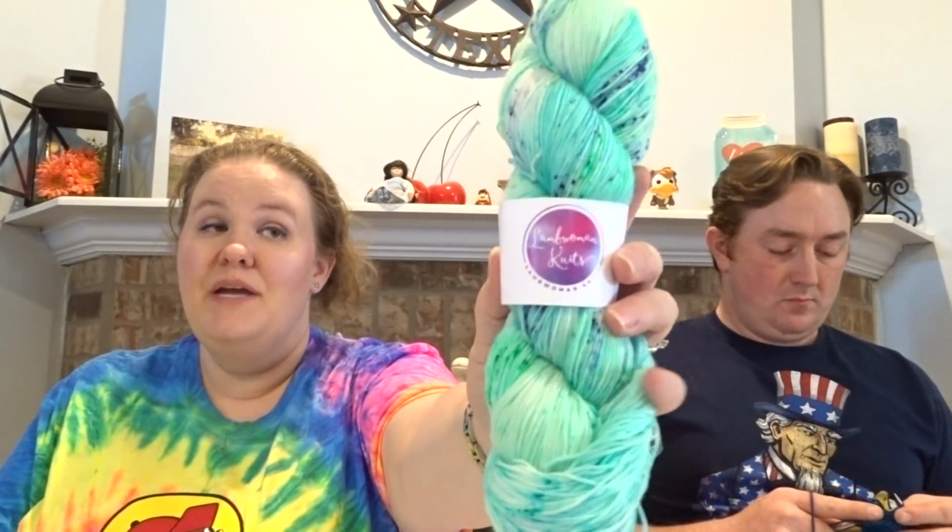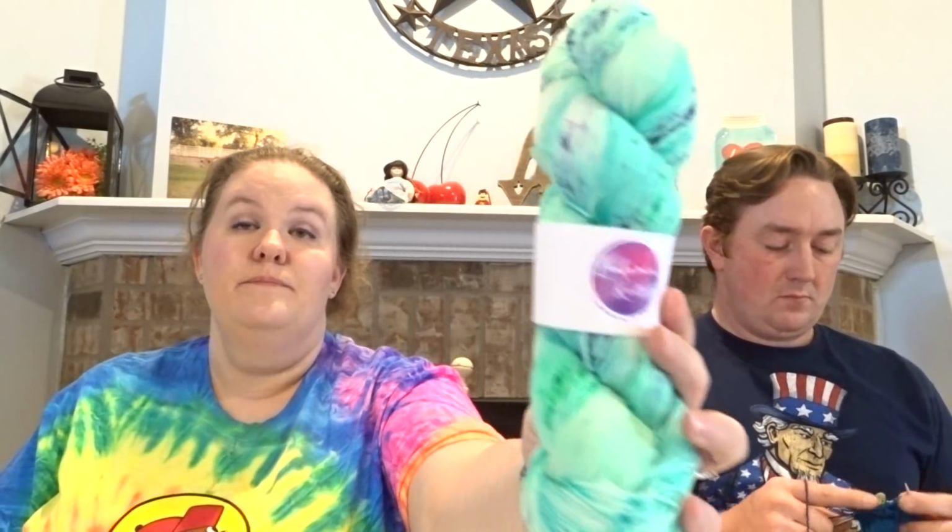This is going to be my main color, and this is just a sock base, 75% superwash merino and 25% nylon. And it is squishy and nice and smells cheerful. Hold on. It almost smells like sunscreen. Okay.